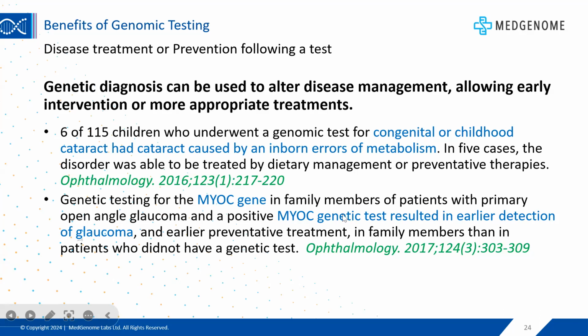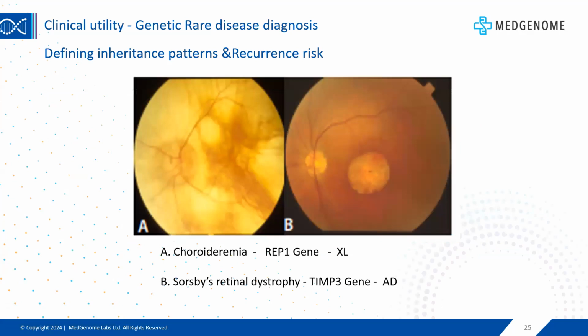In the same way, if in one family member a MYOC gene positive mutation is detected when you are dealing with primary open-angle glaucoma cases, those families stand to benefit more than the families who do not undergo this genetic test, because they can go for early preventative treatment if there are MYOC gene positive mutations detected in the family.